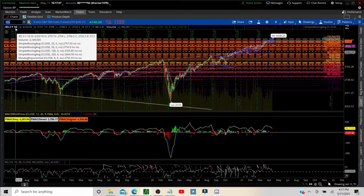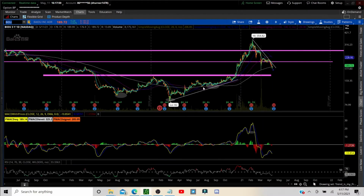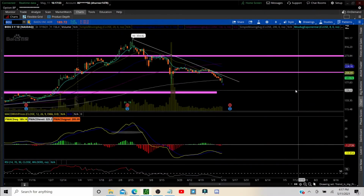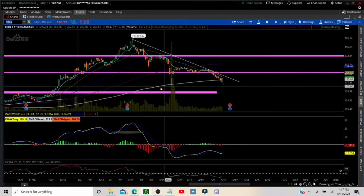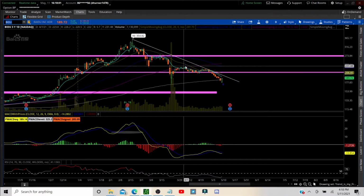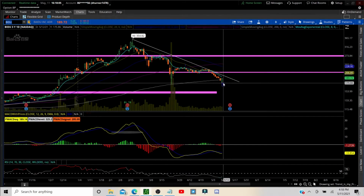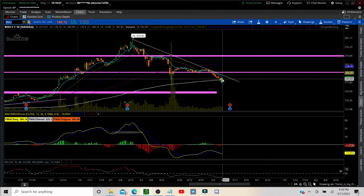Actually, let's save ES for last. Let's check out some of the trade ideas that we had knocking around in the room. So in the Discord, here's the 200. We have BIDU bounced off the 200 MA back here. We think this might be a wave 1 down to wave 2. It came right underneath the 200 MA and regained it, closing above.